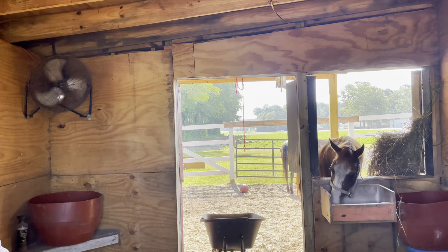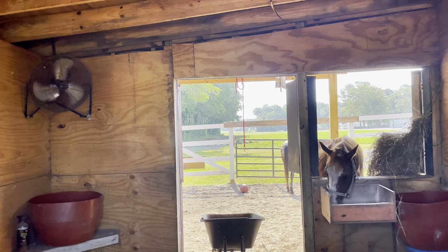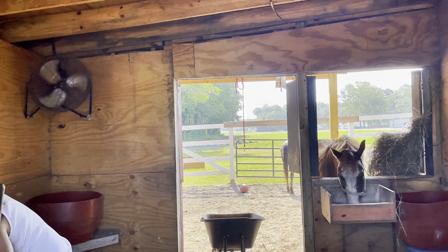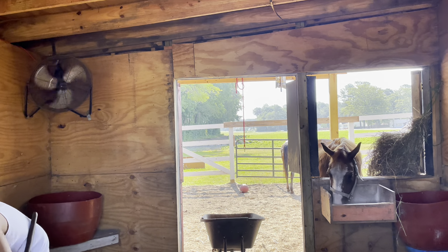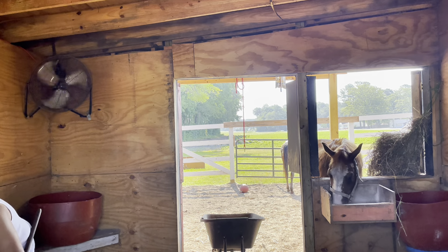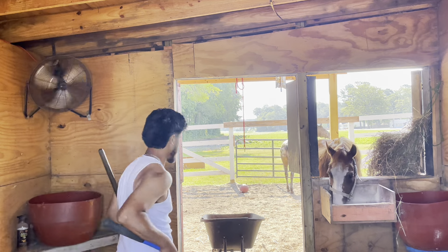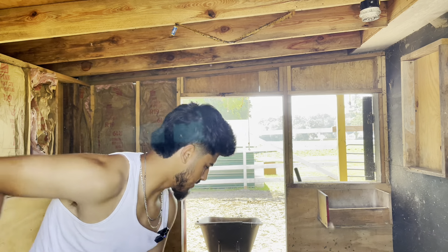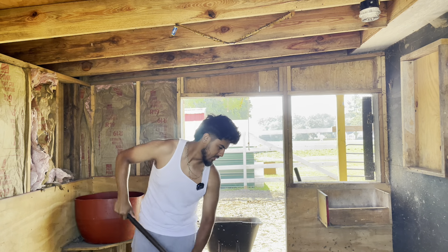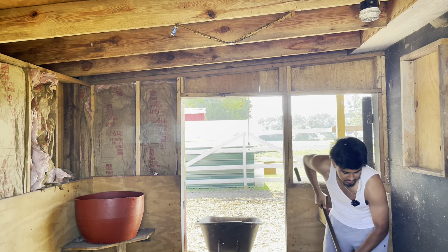And we're about to do the same thing to Tejano's, but Tejano, which is that horse right there eating, is a lot more messy than Jericó. He just poops all over the place, and Jericó kind of like does a corner. And his room is always a lot cleaner than Tejano's. It also stinks a lot more in this room than Jericó's.